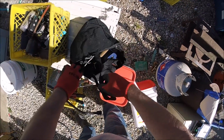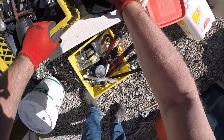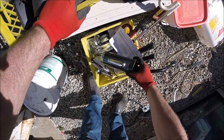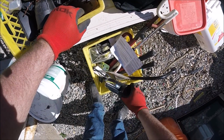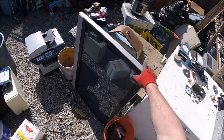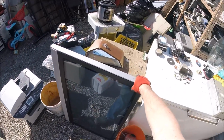A little bit of wire. Some car stereo. Just basic scrap metal, and figure stuff out, right? Maybe stainless steel here. And then I got a little bit of garbage I have to get rid of. I need to get this TV processed. I'm going to go work on those stoves right now.